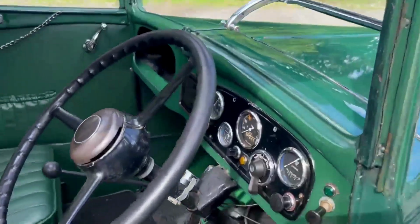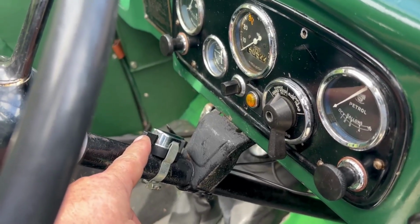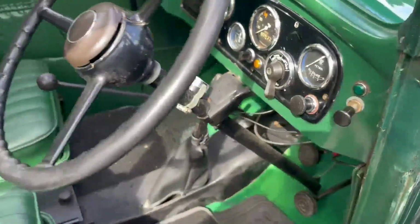Headlining, sliding sunroof, all the wipers and everything are working. Indicators have been added there, look. You can hear them beeping away. There we go. Everything else is working.